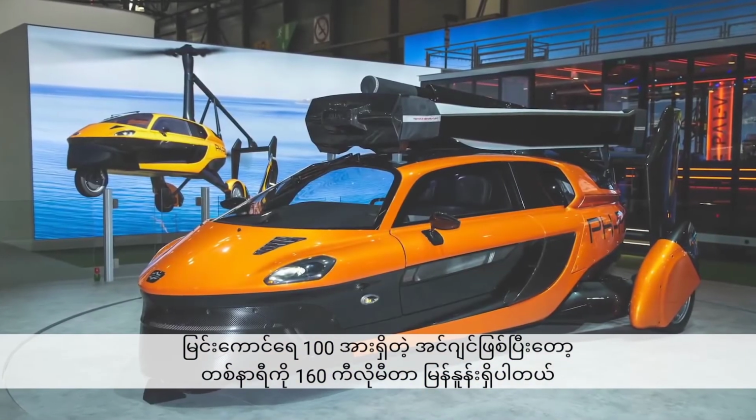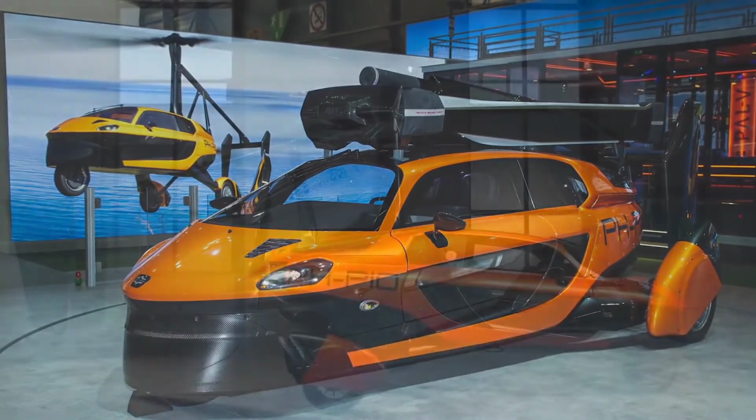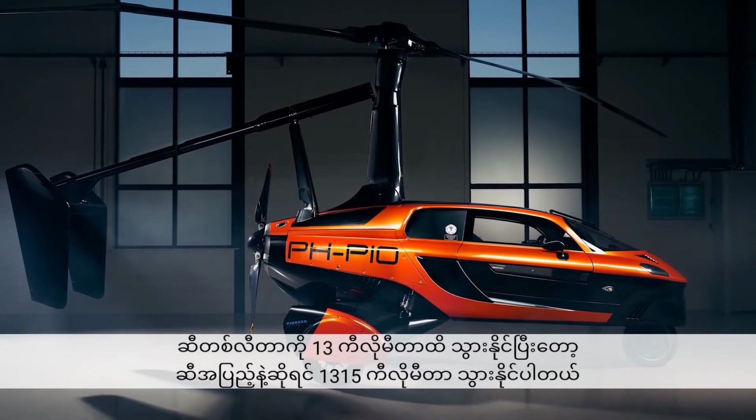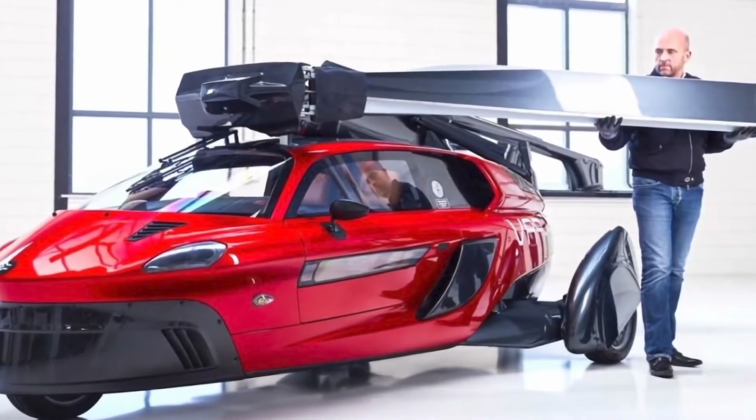After all, it features a 100 horsepower engine that allows it to reach a max speed of 160 kilometers per hour, go from 0 to 100 kilometers per hour in 9 seconds, drive for 13 kilometers per liter, and travel for about 1,315 kilometers before needing to refuel.